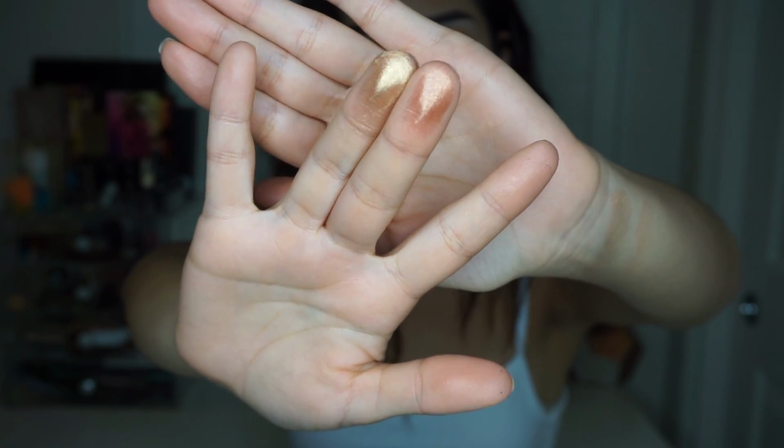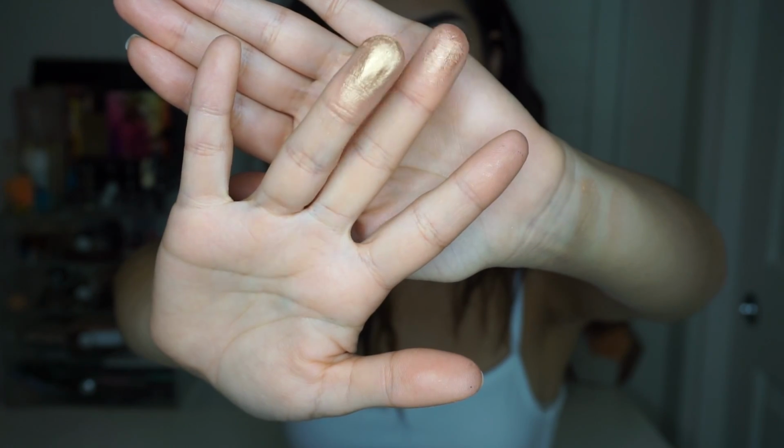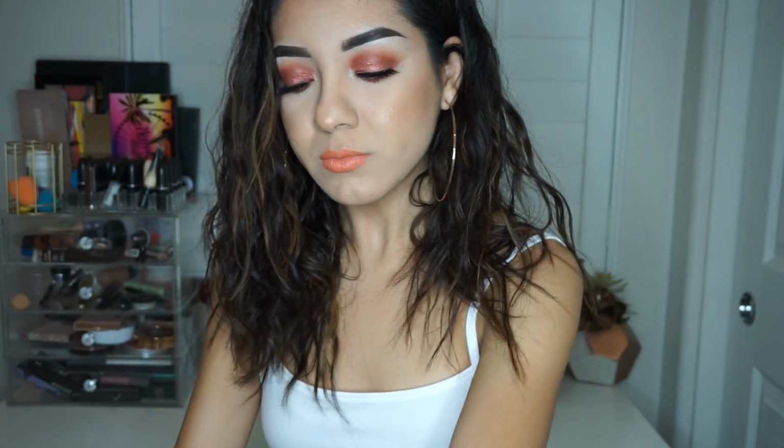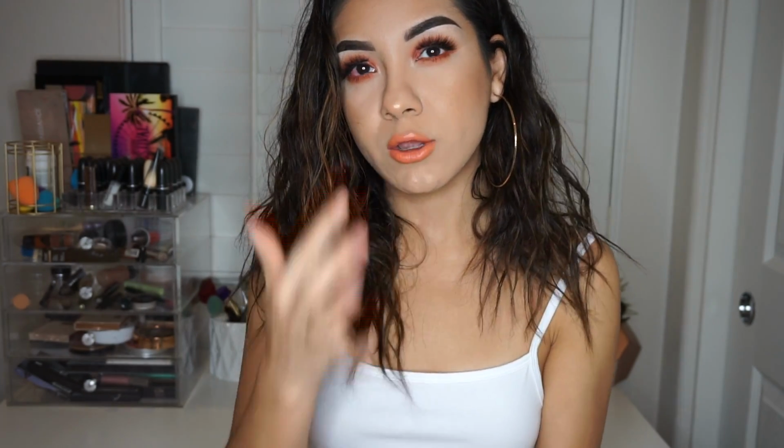I suck at swatching, but on my finger it looks better. But yeah, this is Pose and Booming. Super pretty highlights. And these highlights, you could use them on your face, which is what I'm wearing, Booming, right now. And then you could also use them on your eyelid and on your body as well.